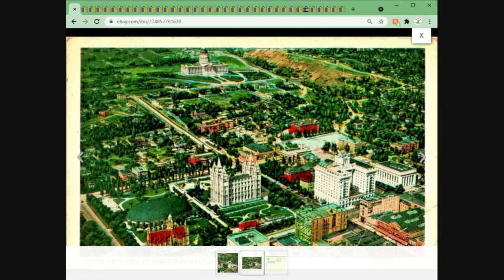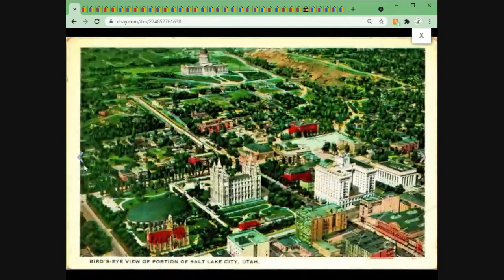Here we have a nice bird's eye view of Salt Lake City, Utah. Another white border postcard. It was a white border era kind of couple of days. So again, we got a nice 3/4 view, unposted. Busy all the time. Souvenir novelty company. Very cool. This one here sold for, on an offer sent to watchers, $2.66 plus shipping.